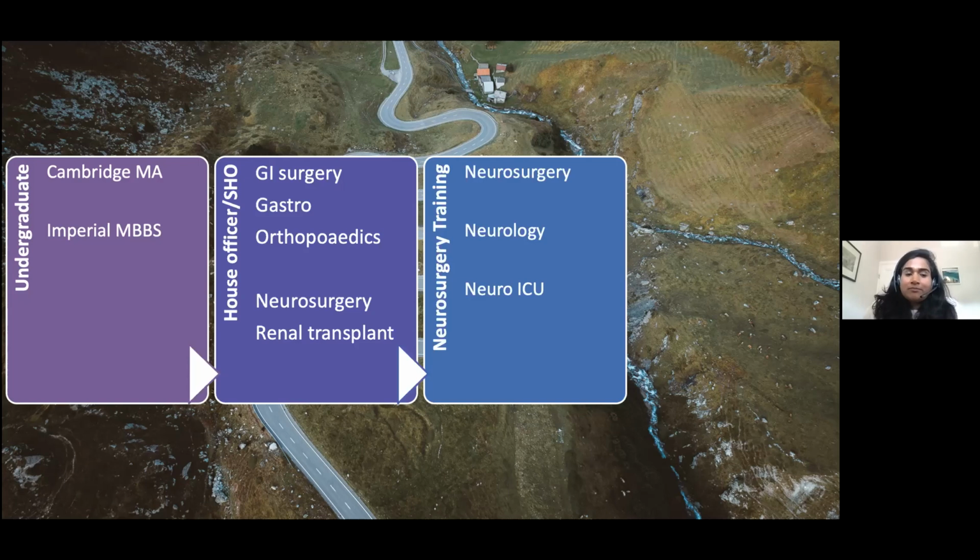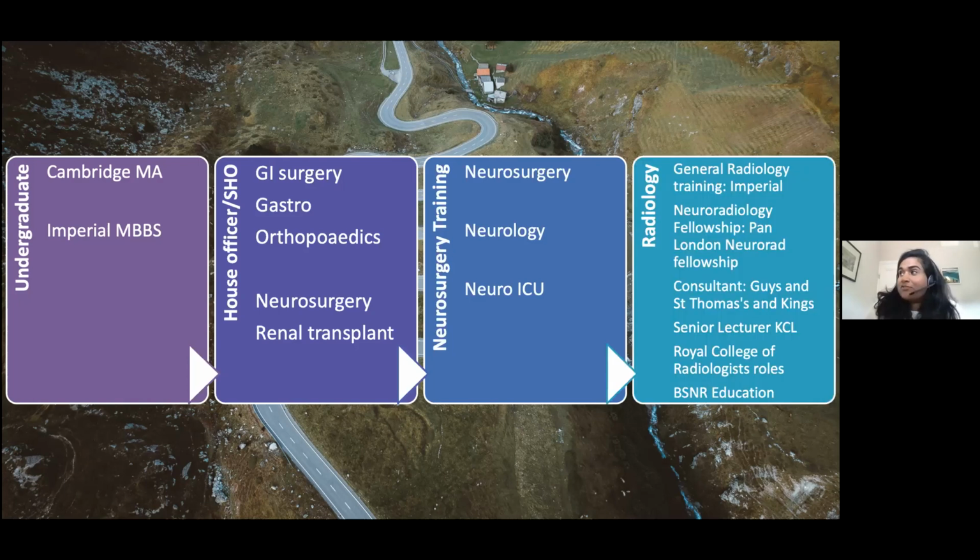So I thought, well, maybe I should think about this as a career, especially because they look like such a happy, nice bunch who also seem to have great personal lives as well. And it seemed to me that neuroradiology was a pretty rapidly advancing specialty. And even in the time that I spent, it has changed significantly, and I wanted to be part of that. So I gave up my neurosurgery training number and went into radiology.